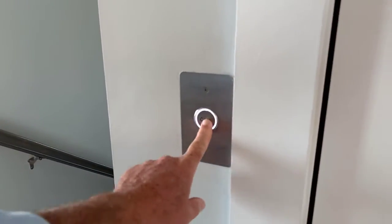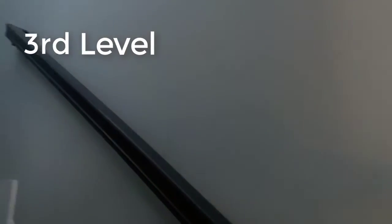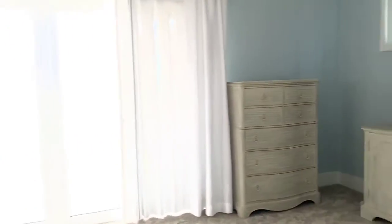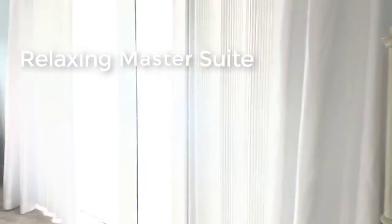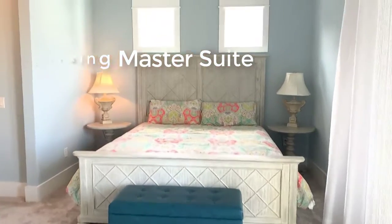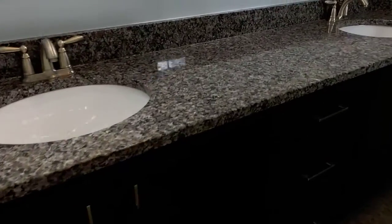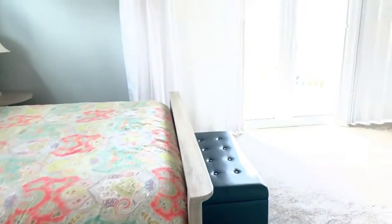And here's the call button for the elevator, but hey, I'm feeling energetic again. I'm going to cruise up the stairs to the third level. Just to the right at the top of the stairs is this spacious master suite. With a luxurious bathroom. It also has the sliders with a beautiful balcony.